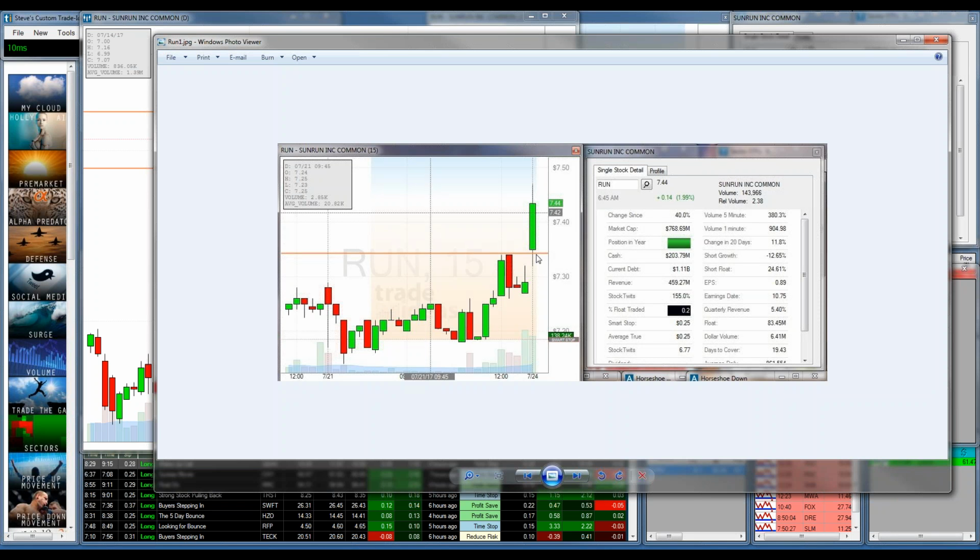As the stock was breaking through, look at these volume levels. We opened up at 2.5 times normal volume. The 5-minute volume participation was 3.8 times normal, 380%. The 1-minute volume was creeping up to 900%. This is exactly the kind of thing that you want to see as a price level tries to break through a new level, or even more importantly, a resistance level. And so that was screen number one.